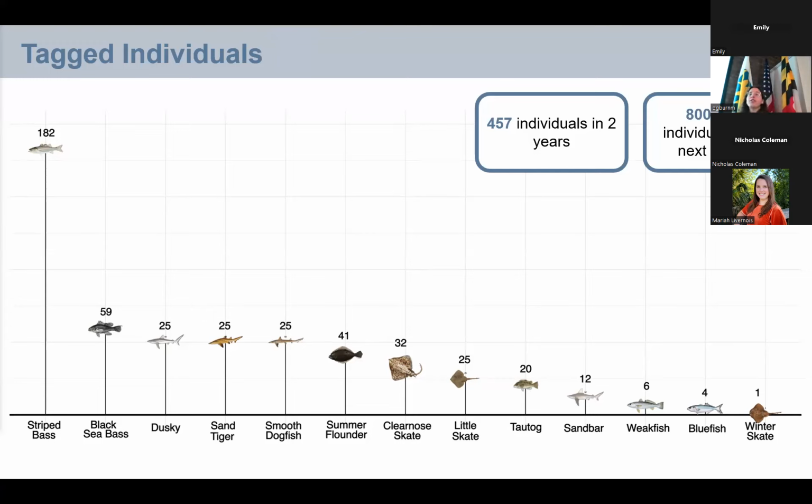We have tagged 13 different species: 6 different teleosts, 3 different types of skates, and 4 different types of sharks, which amounted to 457 individuals over the last 2 years. Between those 2 projects, we have something like 800 more tags to deploy in the next 3 years. So we have a tall task ahead of us, and all those tags will be going out on these species.